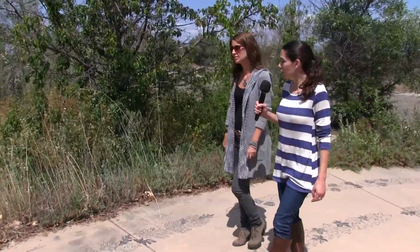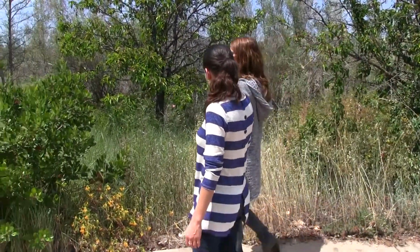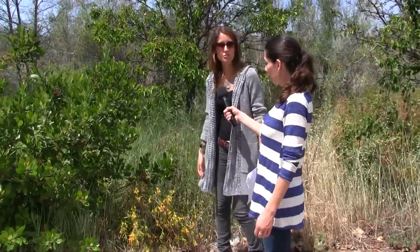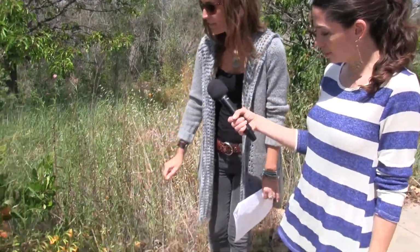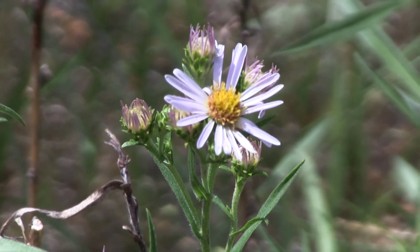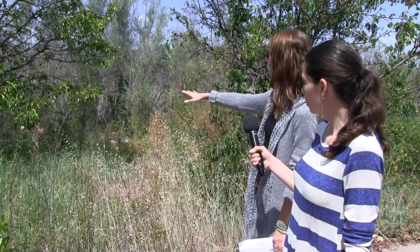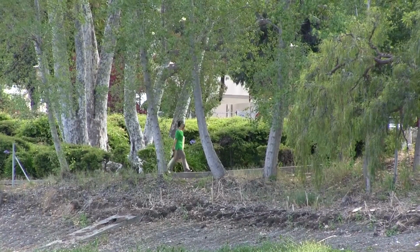Great. Jen, so why don't you point out some of the plants that we have here around the recharge pond? This is a toyon. This is a large shrub that produces these bright red berries that are used for both decoration and also the native wildlife. Here we have a sticky monkey flower. And in the background, we have a Chilean aster and California roses that are flowering underneath the tree there.